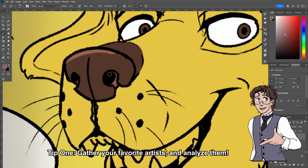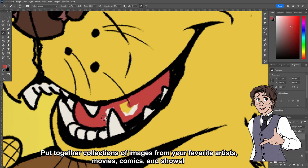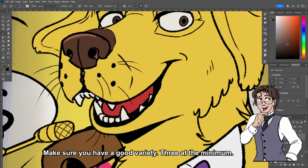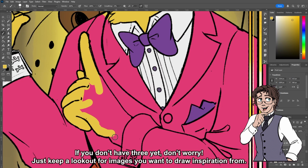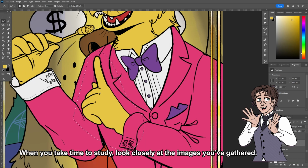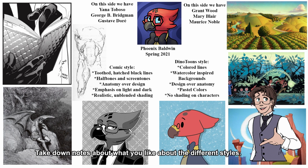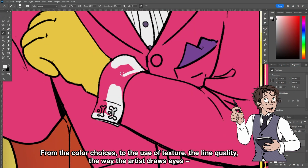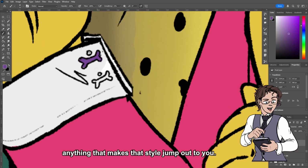Tip 1. Gather your favorite artists and analyze them. Put together collections of images from your favorite artists, movies, comics, and shows. Make sure you have a good variety, 3 at the minimum. If you don't have 3 yet, don't worry. Just keep a lookout for images you want to draw inspiration from. When you take time to study, look closely at the images you've gathered. Take down notes about what you like about the different styles. From the color choices, to the use of texture, the line quality, the way the artist draws eyes, anything that makes that style jump out to you.